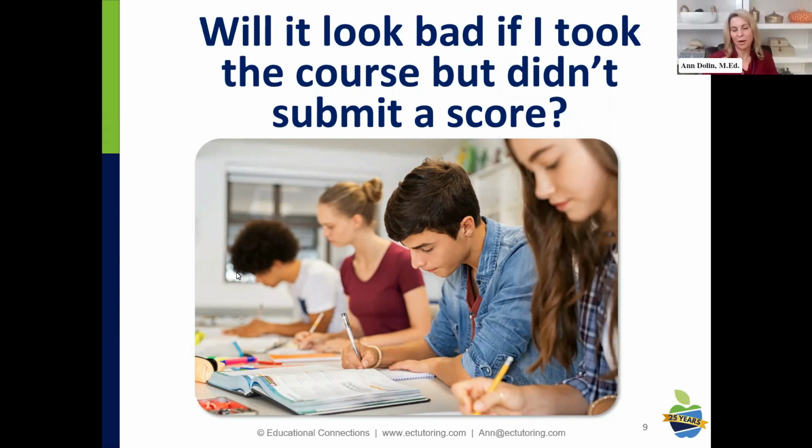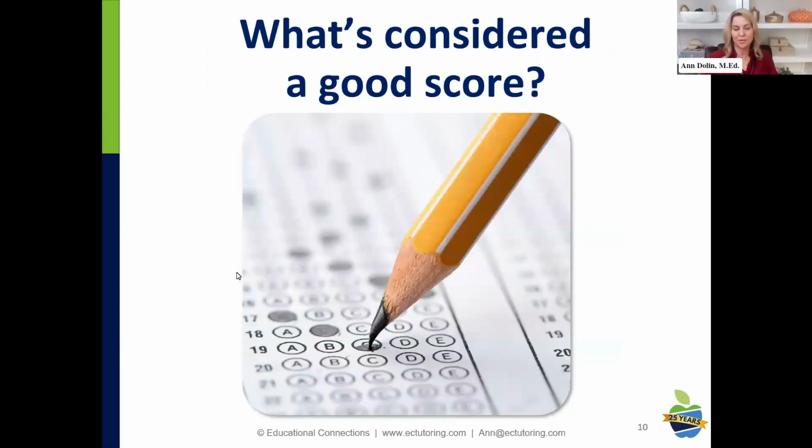So let's talk about what is a good score. And then, Kristen, I'm wondering if you could also help us understand how you help students determine whether that score is good for a particular school in that subject and whether they should submit that score or not. So let's start out with, in general, what is a good score?